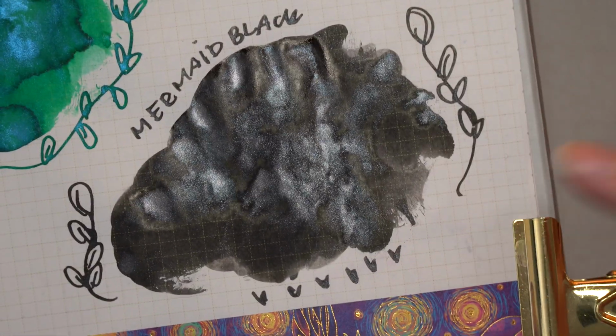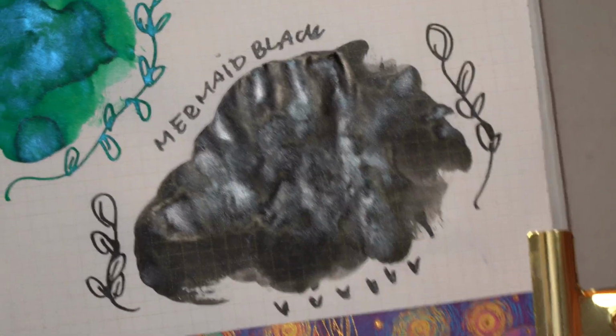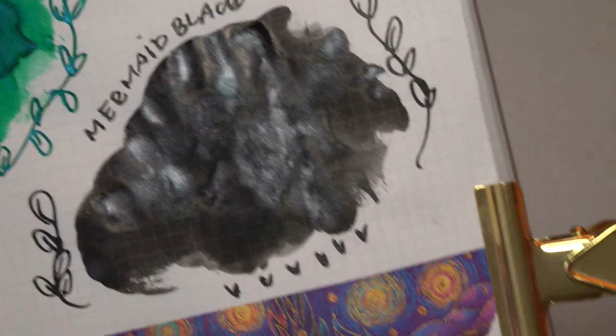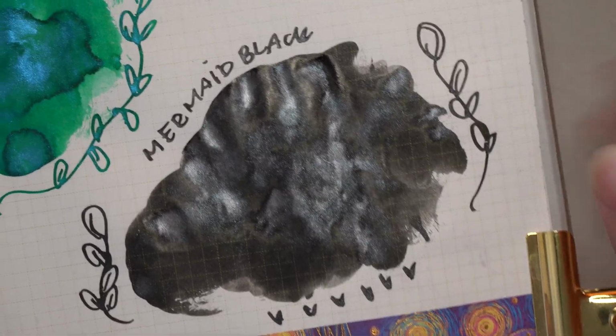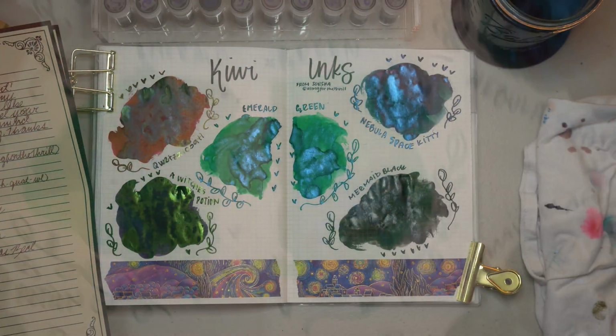The color is coming a little bit more true now that the warmness kind of went away. I think I just had a little bit of sunbeam going on. But the black is definitely a nice neutral color. It does have a little bit of warmness to it, but not a whole lot. And that shimmer really just sells it for me.